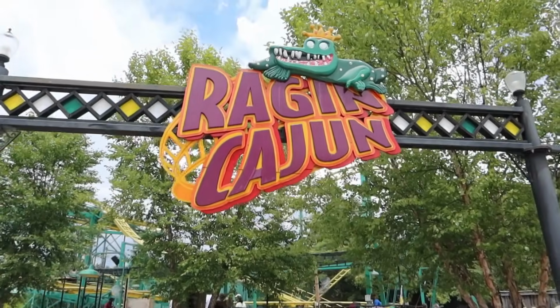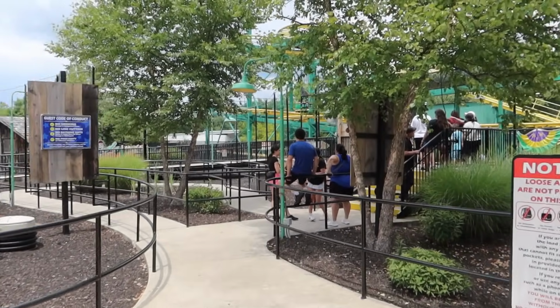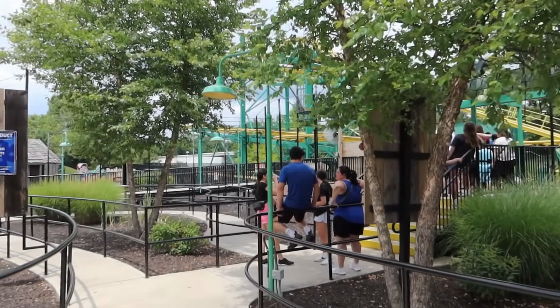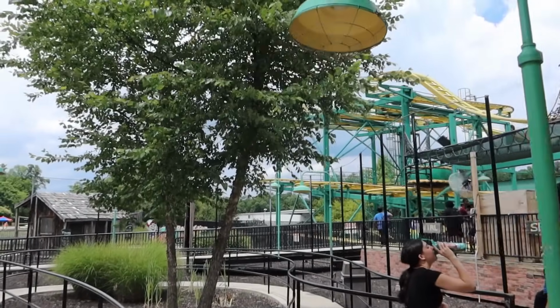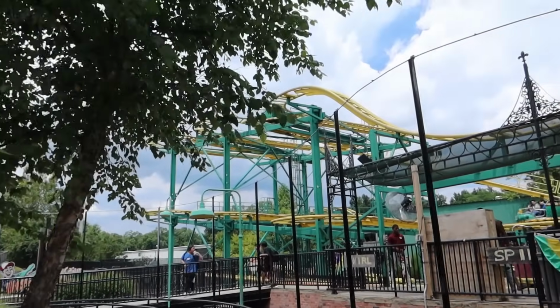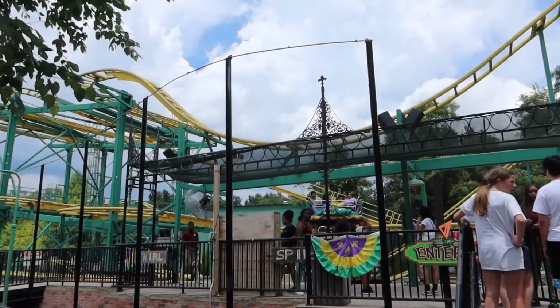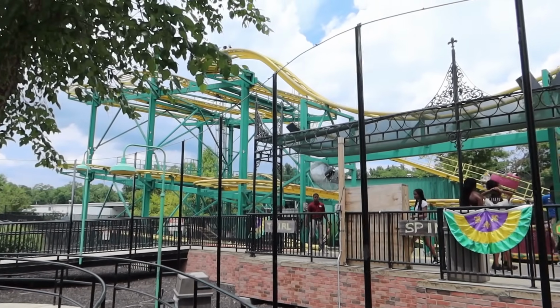It's a Ravishing Spinning Coaster, Raging Cajun, just here. It's another one that used to be located at Six Flags Great America and then was relocated to Six Flags America. There we go, you're getting the hang of that now. I'm certainly not. Here it is, opened at this park in 2014. Standard Ravishing Spinning Coaster, nothing special. It's here in the Mardi Gras area, hence the colour scheme.